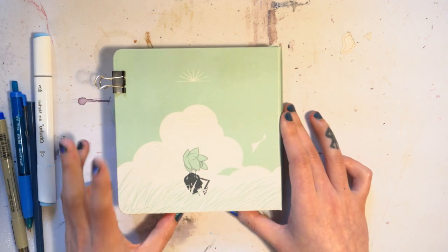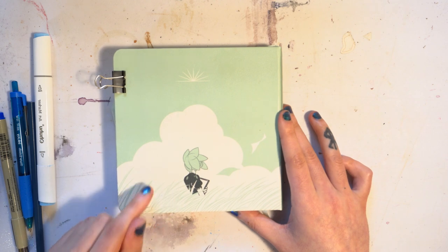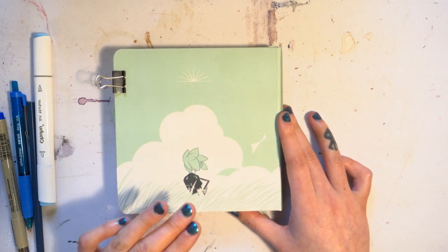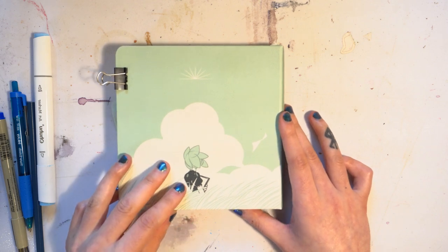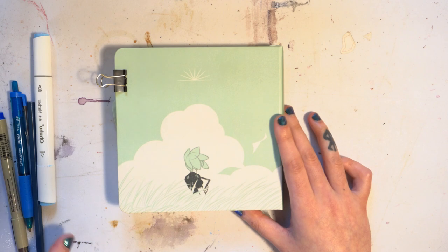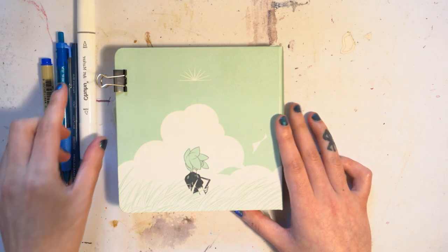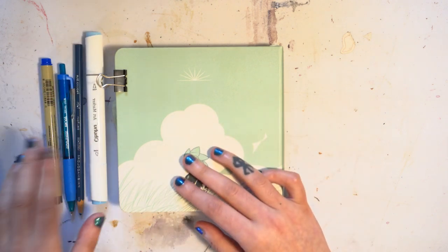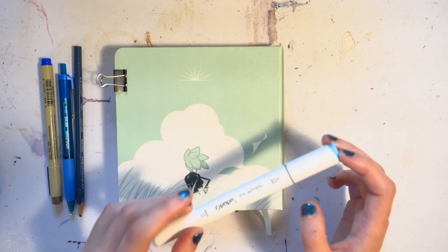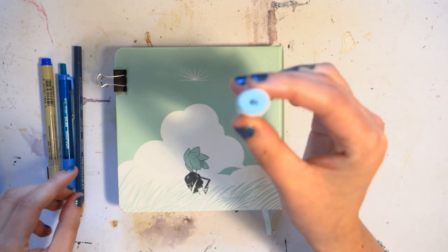But anyway, the inspiration for this sketchbook is from a previous sketchbook that I did. And I plan on doing this sketchbook wholly in blue. So I have my tools, or at least these are my tools for now. Could change in the future. I have a blue Ohuhu marker, 67.